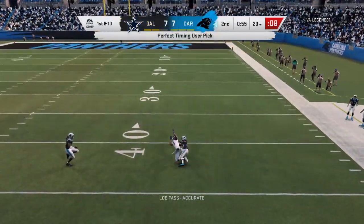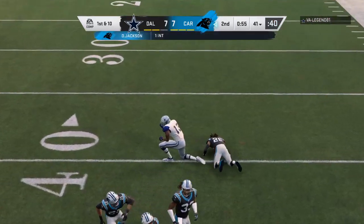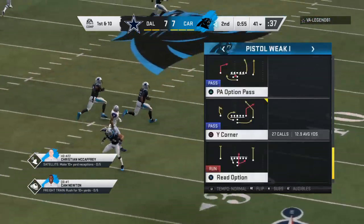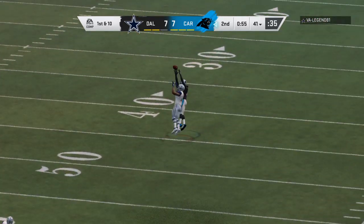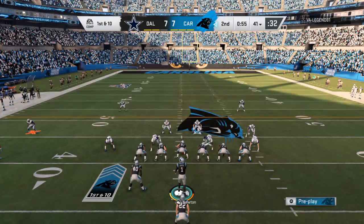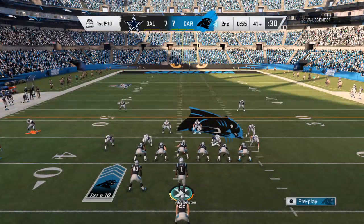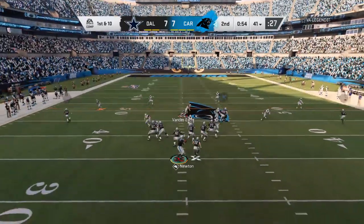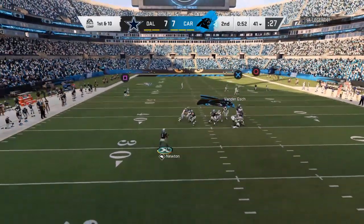Go. A 50-50 ball here, and it's intercepted. Dante Jackson picks it, and they will set up shop at their own 41-yard line. So that's back-to-back drives where they've thrown an interception. Ordinarily, we look at the offense and say, what's going on with your scheme? Maybe we should look at the defense and just give them a whole lot of credit. They've got them frustrated right now.